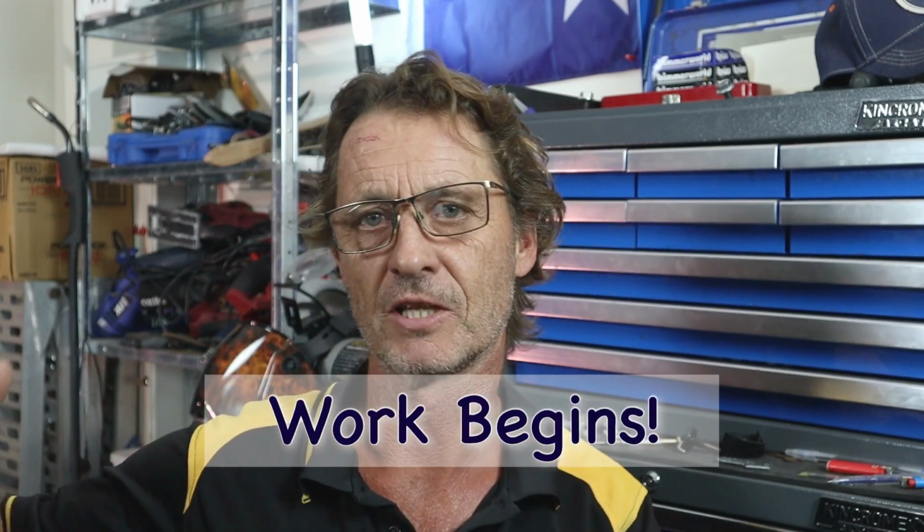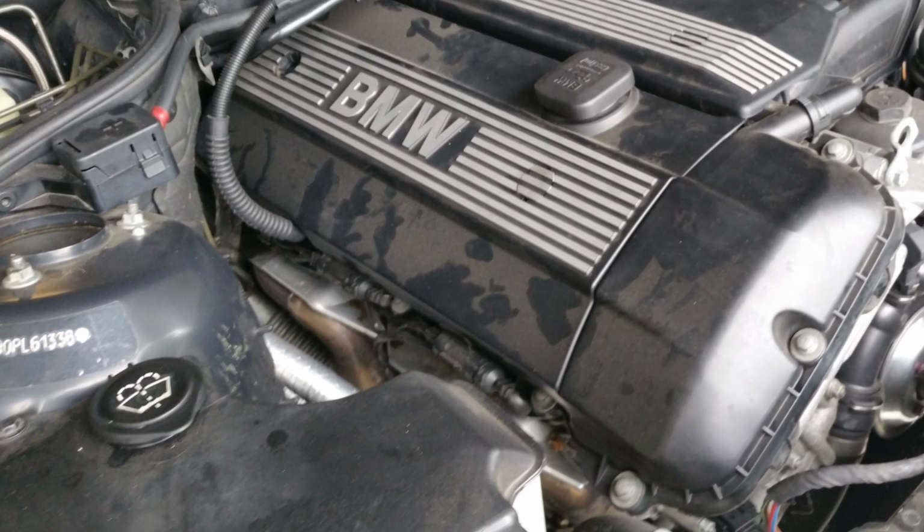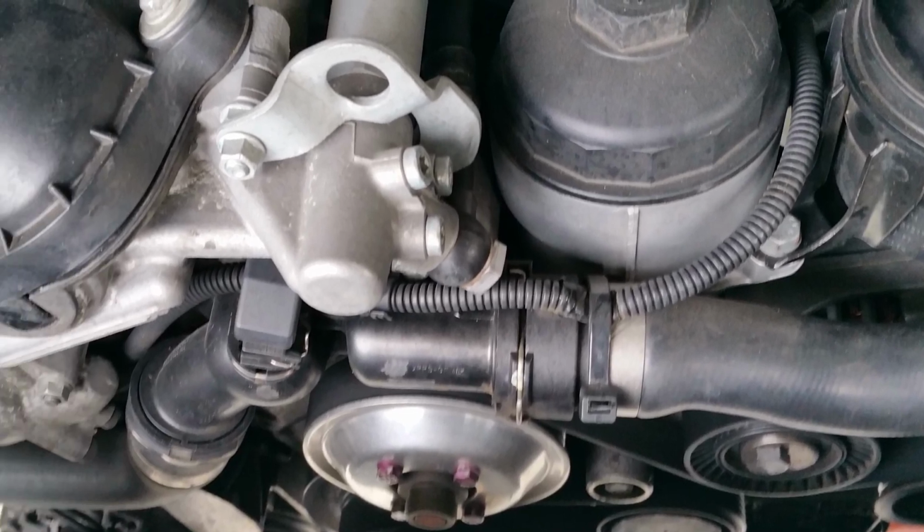So anyway, I got all that changed, and that's like a day's work of my time and a few $100s, which a few $100 is basically what? New pod filter intake. Straight away, that's been put on the back burner. Anyway, I get that sorted, and sure enough, a few weeks later, I start smelling oil. It didn't look like the valve cover was leaking, but certainly there was a lot of oil dripping down, so that pretty much led me to the oil filter housing.